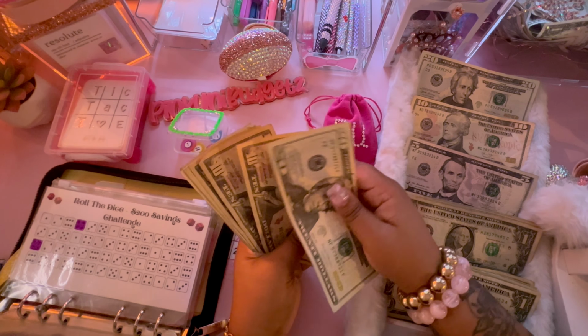1, 2, 3, 4. Okay, so we started right here. So we have to roll the dice. 6. Okay. So we start right here at the 8. So 1, 2, 3, 4, 5, 6. And that is 13. 10, 11, 12, 13. And it has like the little key.